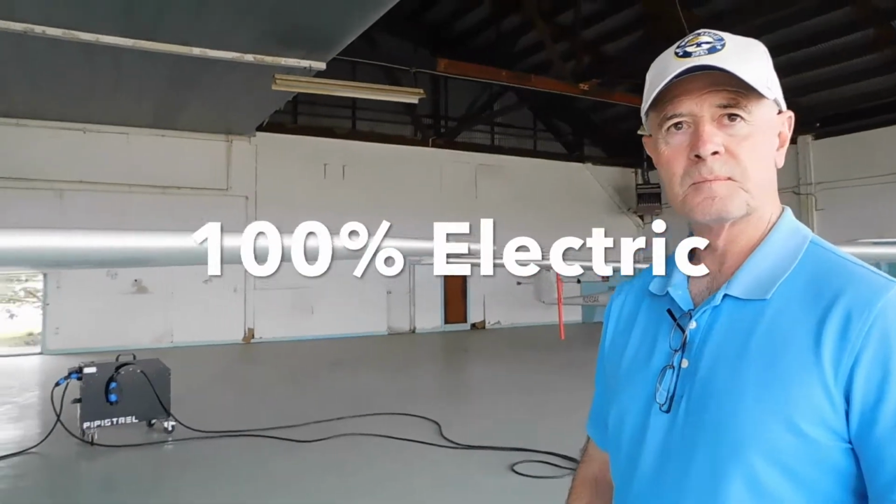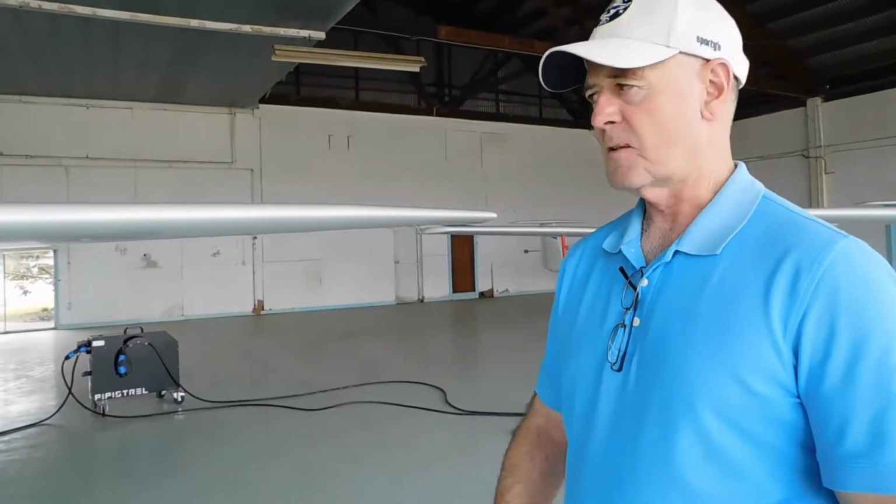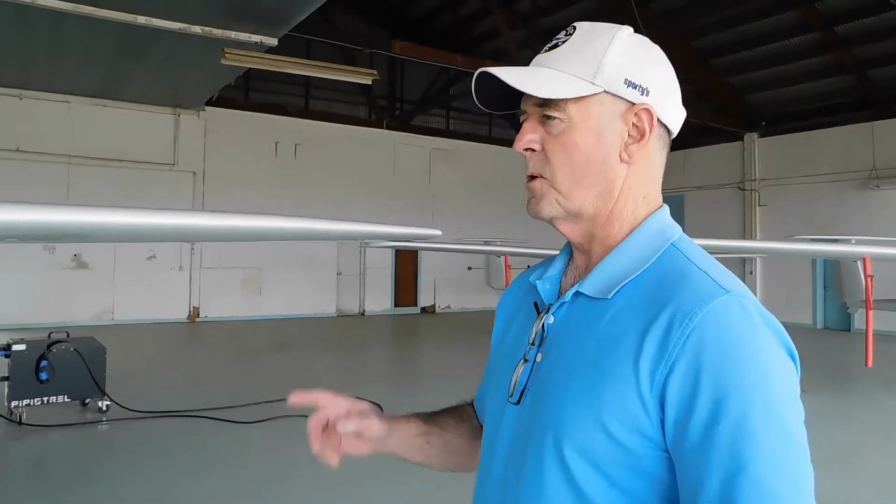Right, so these are 100% electric. 100% electric. There's absolutely no internal combustion. There's no traditional liquid fuels on board these aircraft. They have a 21 kilowatt hour set of battery packs, and they have an electric motor that's rated at 60 kilowatts and can produce as much as 70 kilowatts of power on takeoff for up to 1 minute.